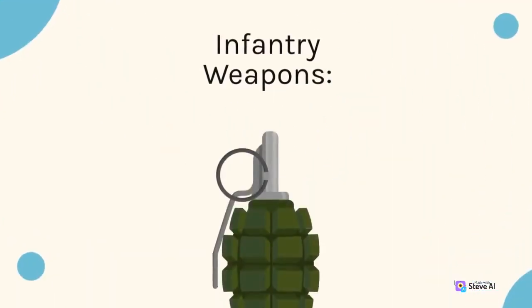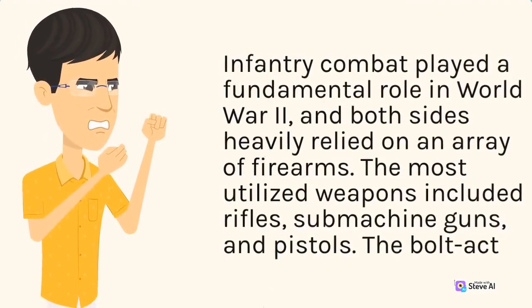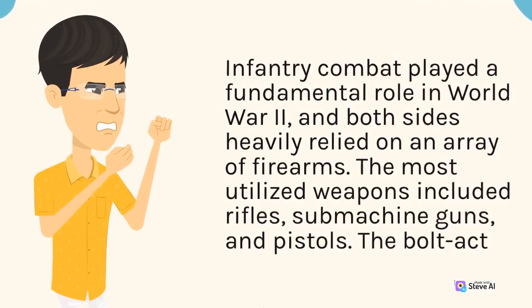Infantry weapons. Infantry combat played a fundamental role in World War II, and both sides heavily relied on an array of firearms. The most utilized weapons included rifles, submachine guns, and pistols.